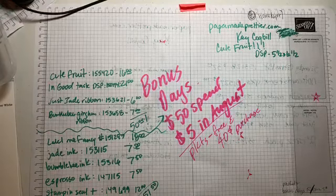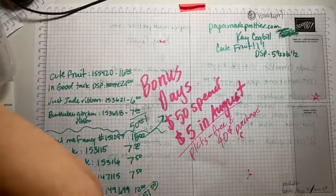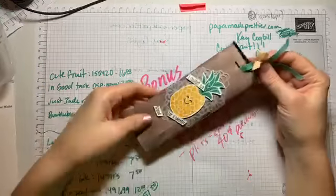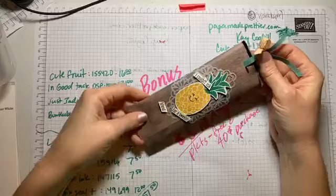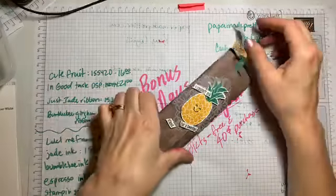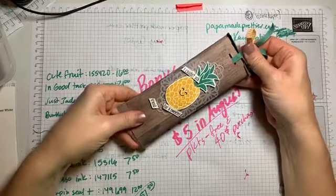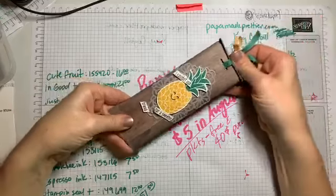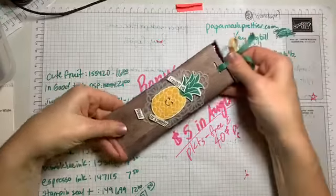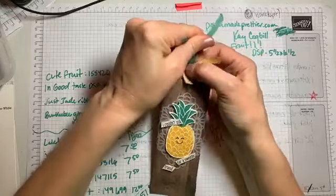So today we're going to make the cutest thing, and I was in a mood. I was in a treat mood because I was making Halloween projects, believe it or not, today. And so I made a Hershey Bar Slider. So I thought I would make a cute little Cute Fruit Hershey Bar Slider for you guys. And that is what we're going to make tonight.